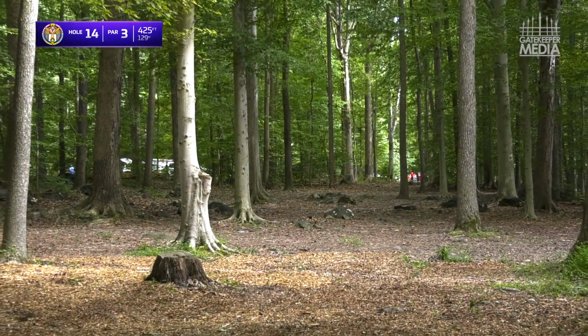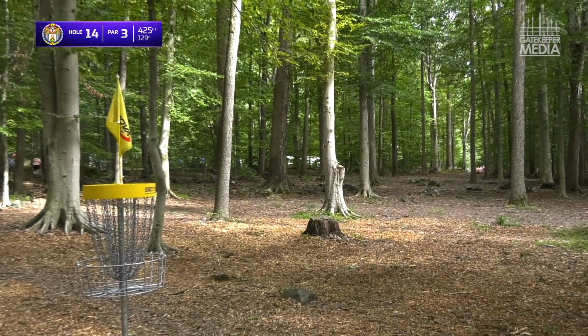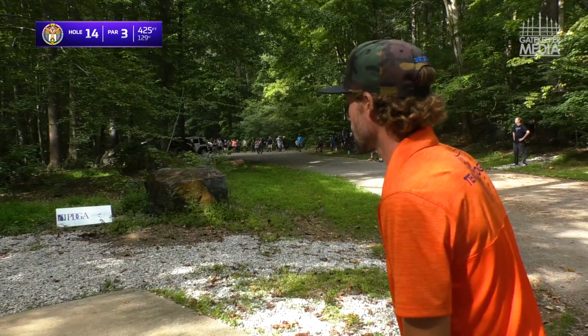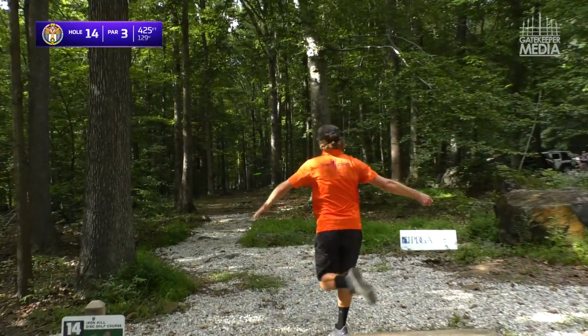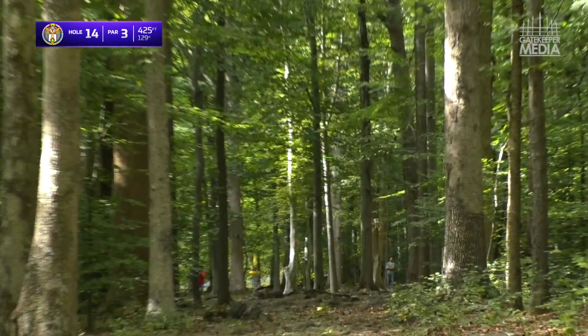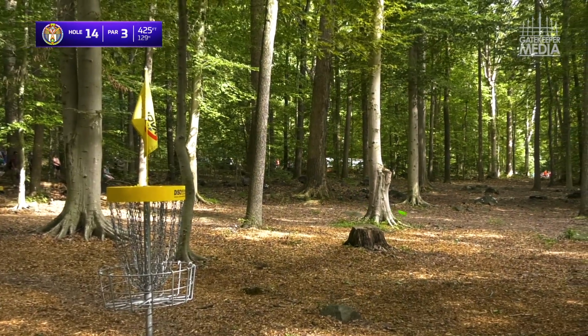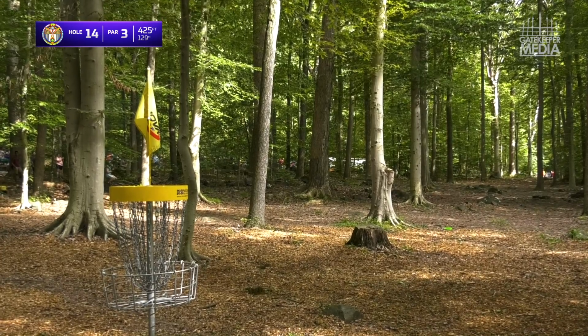Philo had a pretty good line there. That was the idea. It still didn't have a full flight. No, it hit a tree before hitting the ground. There's that flip to the turn. There it goes. Look at that. That was a good kick. It actually kicked him right to the circle.